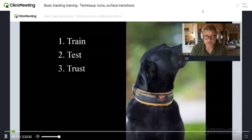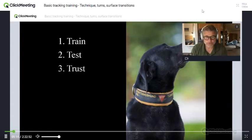But first train, then test, and then trust. Dogs can for sure follow tracks from birth, but that does not mean they will follow the tracks you want them to follow, in the manner that you want them to follow tracks, or when you want them to follow tracks. So this requires quite a lot of training, and tracking is, in my opinion, the most fun thing that we train dogs to do. But it is also maybe the most difficult thing that we train dogs to do. It takes a lot of training to get this working reliably.